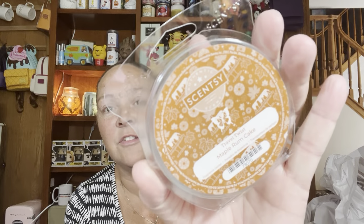First thing on top is one of the new fragrances, and this is in a travel twist, and it's the maple rum cake. This is the one that I was most excited about. So here's the travel twist. If you don't know, I'm going to try to open it without smelling it. You just twist it, and then you get the fragrance. This smells good. It's different than what I thought. The rum gives it kind of an interesting note. Okay, so that's in the travel twist format.